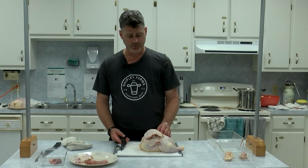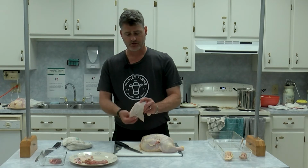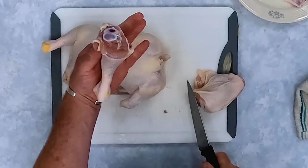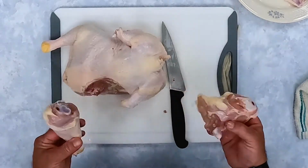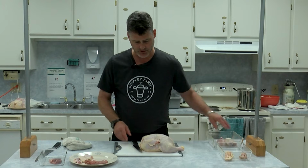That's the whole leg part right here. Now we come and find this little joint where these move. You put your finger right there. If I start with the knife like this, just like the other, it goes right through the joint. So now we've separated it. We've got our drum and we've got our thigh piece, okay? Dark meat, both of these. We're just going to reserve these over here.